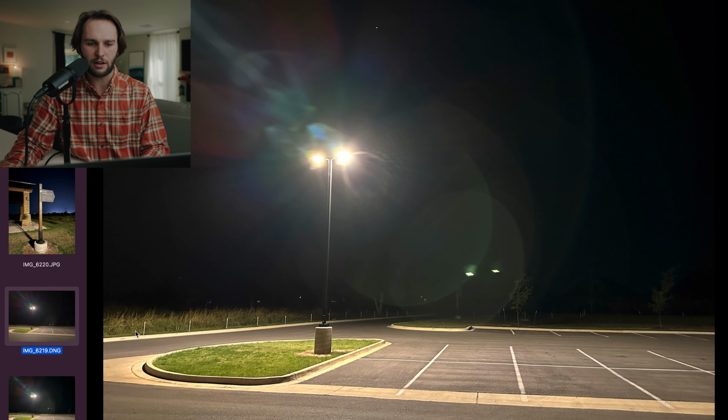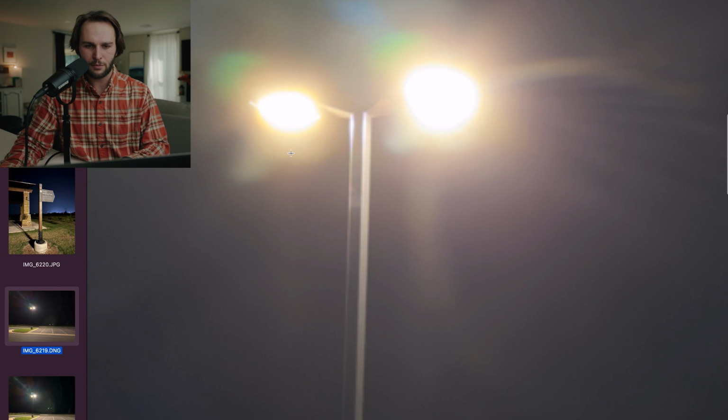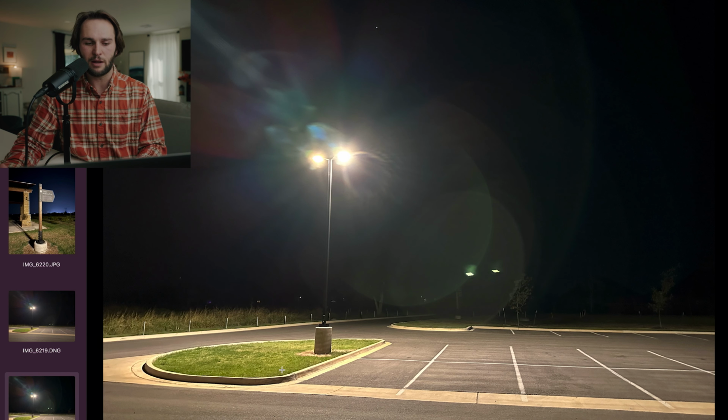Then if I go over here to the RAW file, one of the first things that you'll be able to notice is that it doesn't have that huge flaring that it did earlier. And look how much better this looks. Look how much sharper this is, and look how much better the highlights are in this image. It's overall just a cleaner and sharper image. It looks a lot more natural back here. You can see where the lights aren't. You can see how easy it is and how natural of a fall off that is, which is not something that you have in this JPEG over here.